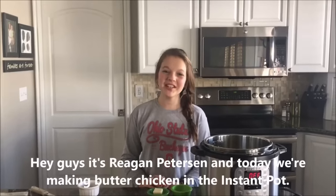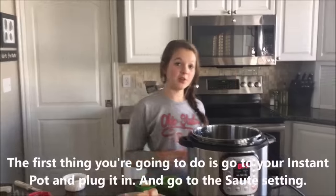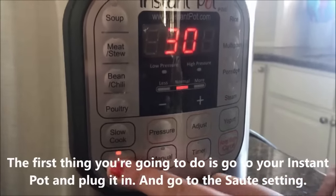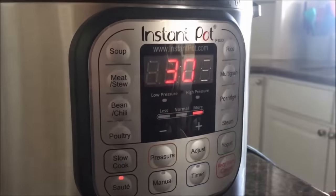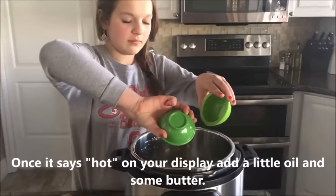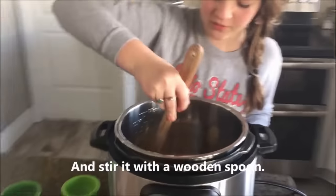Hey guys, it's Reagan Peterson, and today we're making butter chicken in the Instant Pot. The first thing you're gonna do is go to your Instant Pot and plug it in and go to the saute setting. And go to more. Once this is hot on your display, add a little bit of oil and some butter. And stir it with a wooden spoon.